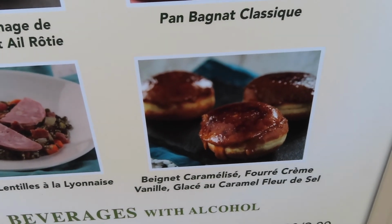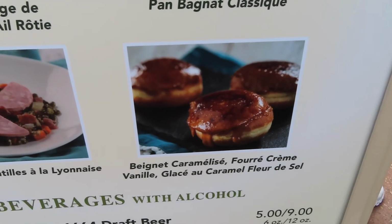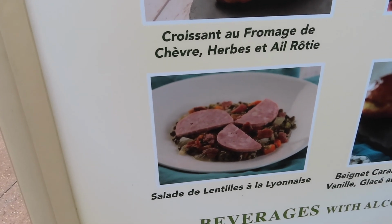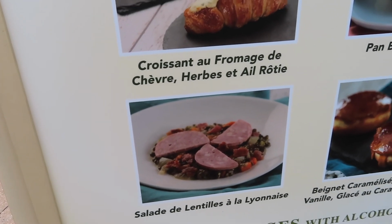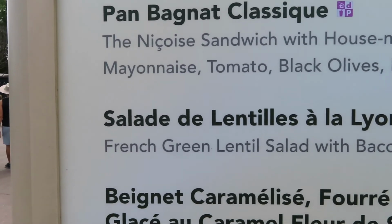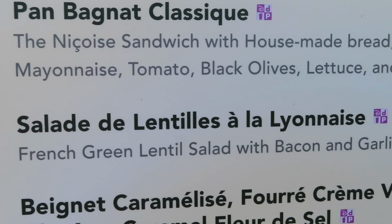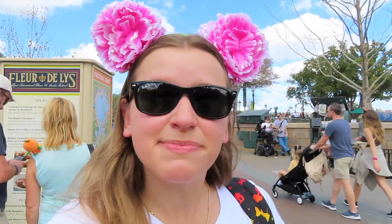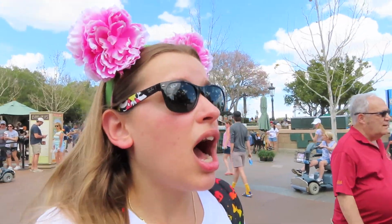And this right here is the beignet. And this is the salade de lentilles à la lyonnaise. So it's a French green lentil salad with bacon and garlic sauces. I'm thinking I'm going to skip France. Why did you do that? But it looks like there's some yummy food in the next booth.